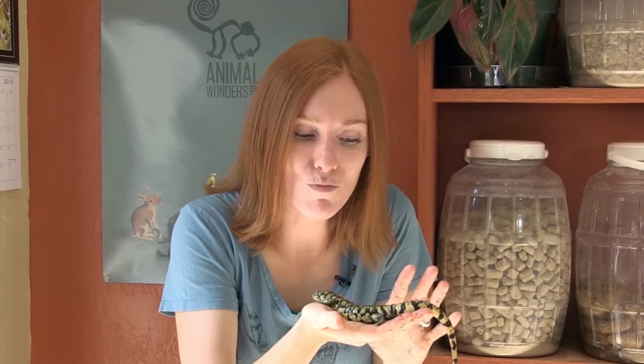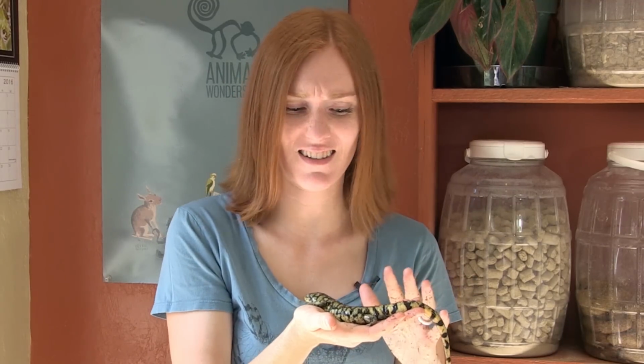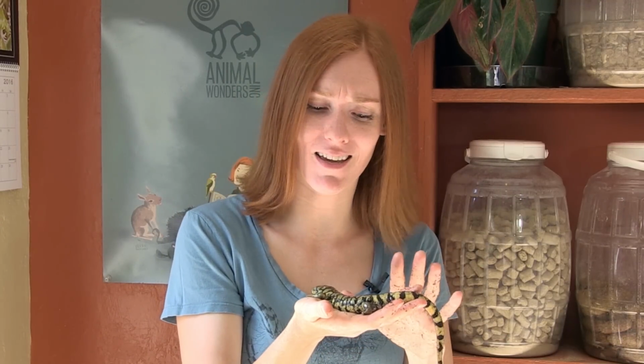His skin is smooth, cold, and wet. It's kind of slimy, but it's not sticky. More slick, hence the name. Slick came to Animal Wonders in May 2013, so we've had him for just over 3 years now, and he lives on top of our refrigerator.